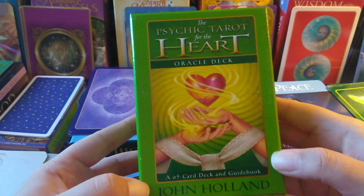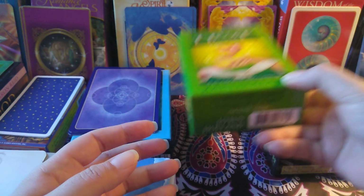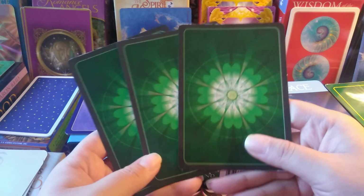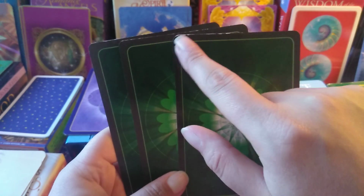This is the Psychic Tarot of the Heart, okay? This is another good deck. Here are the back of those cards, okay? This is why I say you have to be gentle with your tarot, okay? You have to treat them with respect. Otherwise, they tear and they break. And you always want to take really good care of your boxes too, okay?